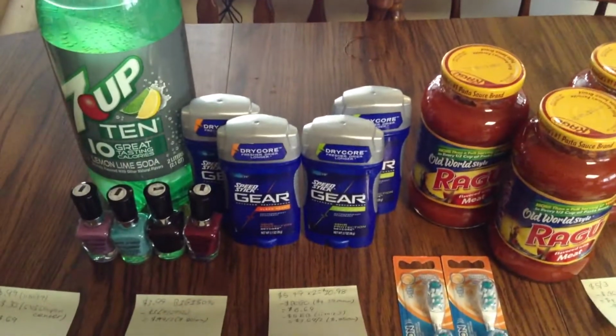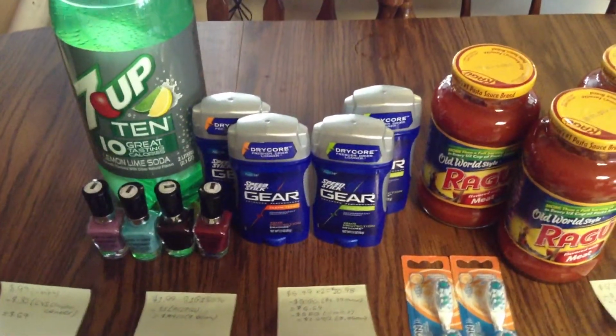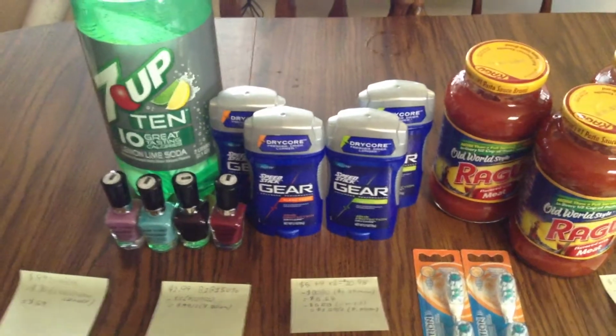So some people get like $2 off a $10 oral care purchase or whatever, and it tracks your shopping habits. For some reason, after the beginning of this year, I never got any more of those coupons, and I still don't get those coupons anymore.